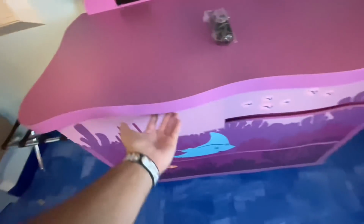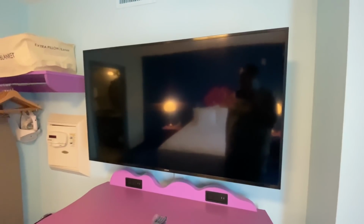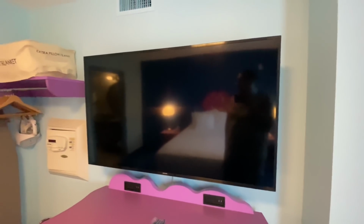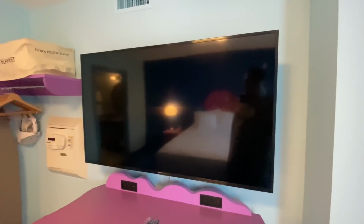Same thing, two small drawers, two big drawers. I like that they made this one kind of wavy. But yeah, that has your, again, your USB and standard outlets. This is the newer TV, as we've talked about, the Samsung Smart TV. Unfortunately, it doesn't really work with Apple devices yet, but hopefully, like Coronado, it eventually will. But for now, if you happen to have a Samsung phone, you're in business, you can stream Disney Plus or whatever service you want to the TV.